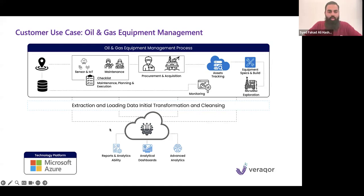This was a solution that we implemented in Kazakhstan, where we integrated their sensors, their IoT, their maintenance sheets, the regulations, and the day-to-day manual processes. We automated those and brought the equipment and its specs into a specific dashboard. We did it in Azure Synapse, but since then we have the availability of Microsoft Fabric as well. This is what we're going to be moving forward with. And as we speak right now, Microsoft Fabric is being implemented at Chevron by our software developers.